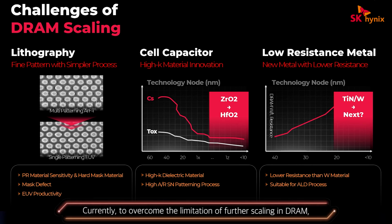Currently, to overcome the limitation of further scaling in DRAM, we are focused on three areas: overcoming the limitation of patterning in lithography, maintaining the capacitance of the cell capacitor, and lowering the resistance of the metal for interconnect.